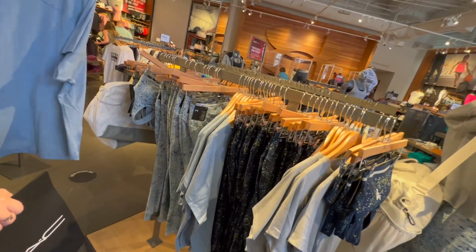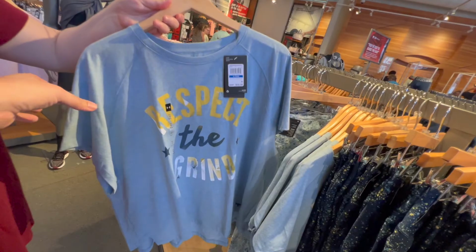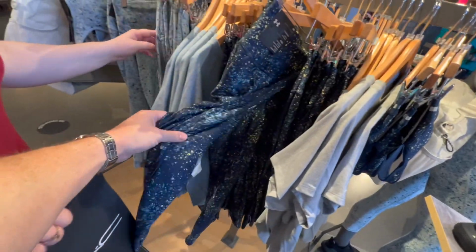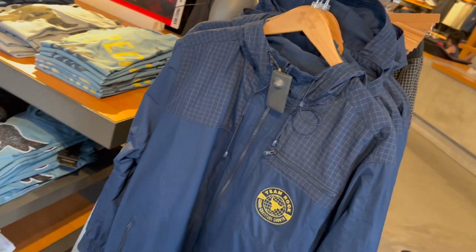Pretty cool. I'm a big fan of the Rock collection at Under Armour. And look, they also have stuff for ladies too. Look at that, respect the grind. Nice, you got some nice leggings. Look at these leggings, this is cool. Oh, awesome. I'm a big fan of the Rock collection. Look what they have here.